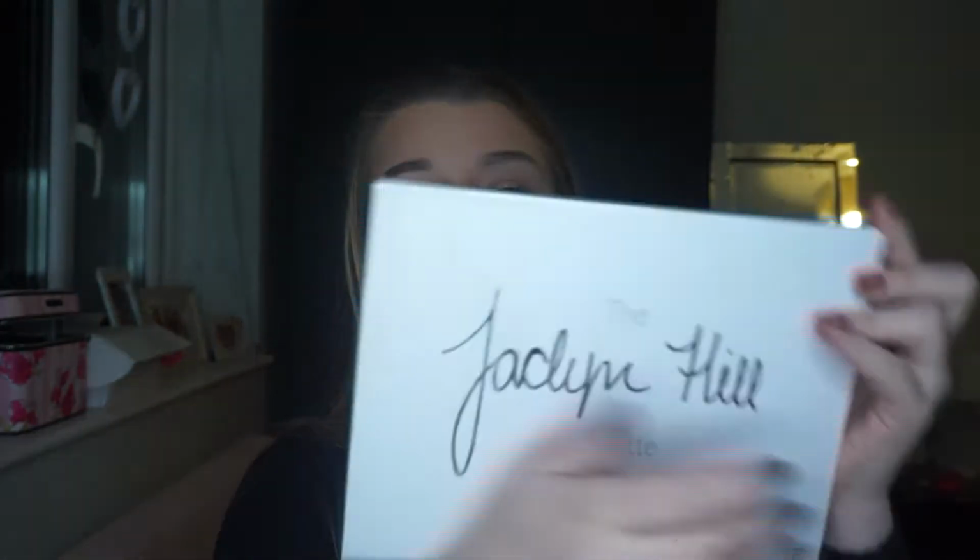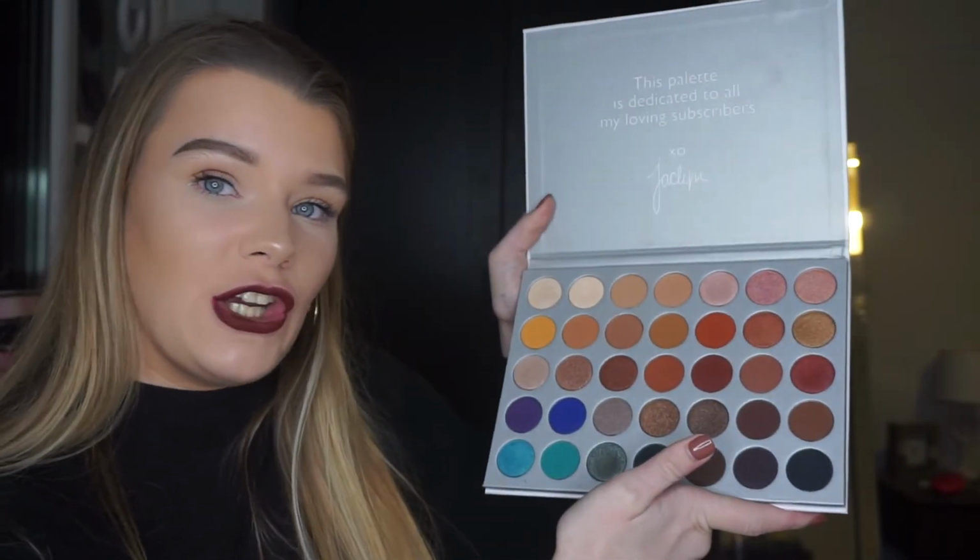Okay, so next is my Jaclyn Hill Morphe palette. I basically use it almost every time I go out now. It's so good, even if I use it just for my transition colours. There are so many nice transition colours, so many nice colours in general. I haven't actually used them all yet, so I'm still having a play around with it and finding out what looks I can make with it. It's just one of those palettes that I think I'll never really get bored of because there's so much choice and so much you can do with it. If you want a new palette, get the Jaclyn Hill Morphe palette.